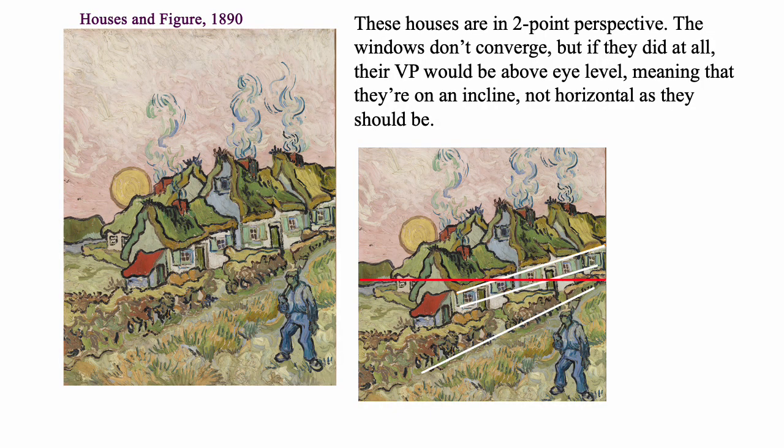Van Gogh painted this picture the last year of his life from memory when he was in an asylum. These windows slant upward, and they don't seem to converge at all. But obviously, houses need to be horizontal. We can't have sloping floors. So I think he totally disregarded perspective in this painting and concentrated instead on drawing houses with character.